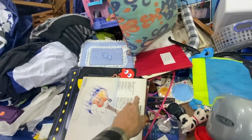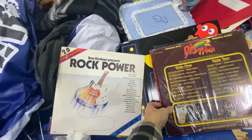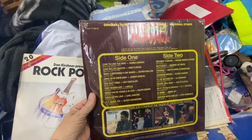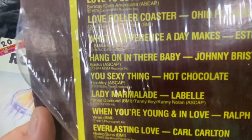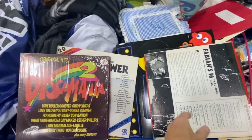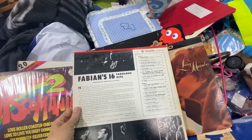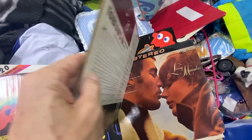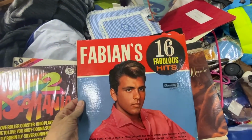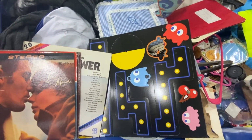Ooh, a Pac-Man album, too. Amazing that these albums are surviving on top of this huge pile. I should send this to my former rock and roll bandmate and irritate him with I Believe in Miracles. Discomania. Fabian. Wow. They have all sorts of one or two, or in this case, 16 hit wonders. I don't think Fabian really did have 16 famous hits, but maybe I'm wrong.